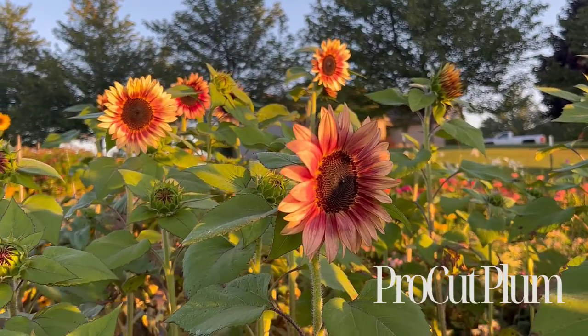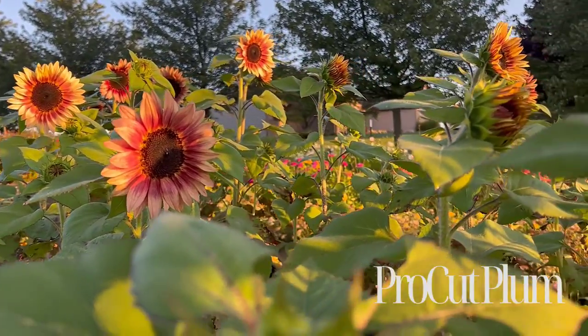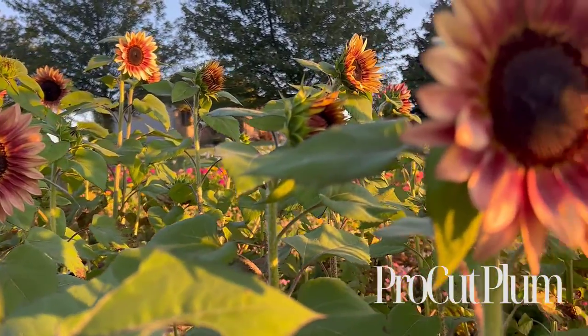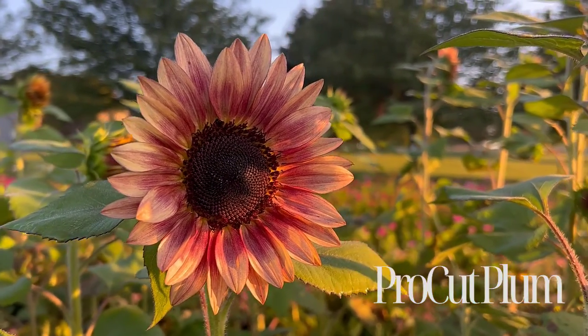The Pro Cut Plum features a non-traditional combination of cream mixed with dusty rose. For whatever reason, this variety often reminds me of strawberry lemonade. It's a subtle yet elevated take on summer.